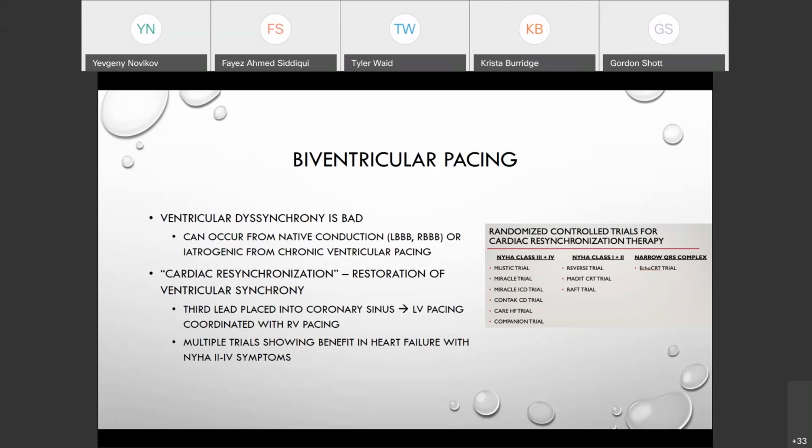All right, a quick word about biventricular pacing. So what does this mean? If we go back to how your heart normally conducts, normally the sinus node fires, it's received by the AV node, pierces through using the His bundle, and then it simultaneously travels down your left and right bundle so that the left side of your heart and the right side of the heart contract simultaneously. That synchrony helps with optimal cardiac output.